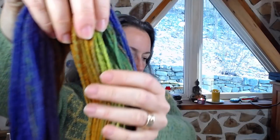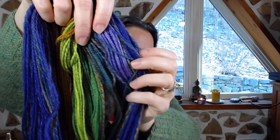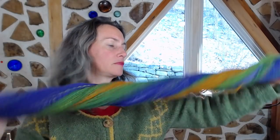I spun the orange, then kind of the yellowy green, then the dark green, and then it went to a blue, then a light purple and a dark purple. And I got 380 yards. It's about a sport weight, and I don't know what I'm going to do with it.